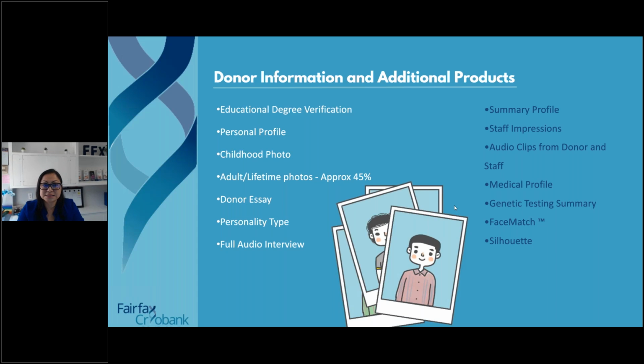I mentioned the donor essay. The donor essay is also done on their account, basically giving them questions and they respond in written form. For personality type, they do the personality test, for example, to see if they're extrovert or introvert, etc. The full audio interview is actually one of our most popular products, because we will do about a 15 to 20 minute audio interview. One of our staff members will ask the donor questions, and you can actually hear their voice, their speech, their tone, and their emotions when they speak. It is a very great tool to use if you are interested. It really helps you get a better idea of a donor's emotions.